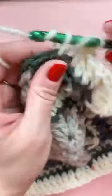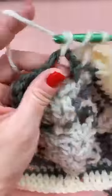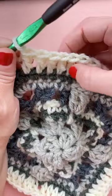So down to the last 2 rounds, it's pretty simple. 1, 2, 3, 4, 5, and 6 to a chain space. 1, 2, 3, and then 6 again. So like I said, once you do it a few times, it's all just memory. So you can just kind of sit back, relax, and make a bunch of these, make a pretty blanket. These colors are great too for this sort of rustic look. 1, 2, 3, 4, 5, 6.